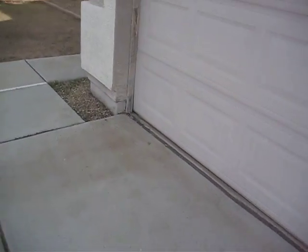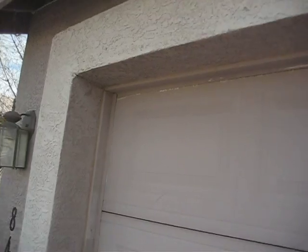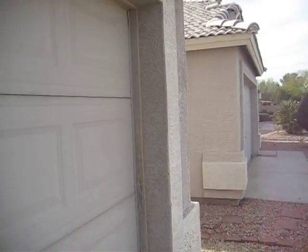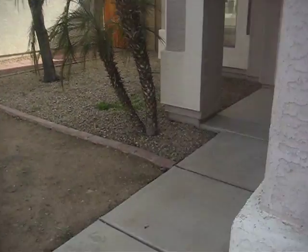A little bit of paint to be done on the trim of the garage. Flaking on the sides here. Other than that, the garage door is in good shape and it is operational.